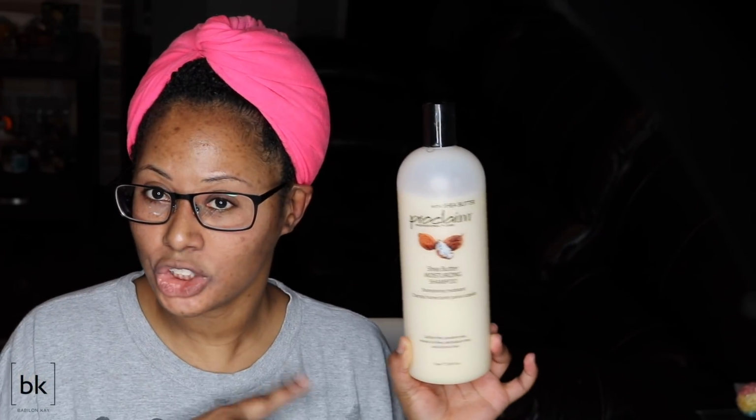I wanted to come on here and show you guys what I'm doing with my hair real quick. I just washed my hair and I used my favorite shampoo in the whole wide world, and you get this at Sally's. And this is the Proclaim Professional Hair Care Shea Butter Moisturizing Shampoo. And I have on my Babilon Kay boutique t-shirt towel.